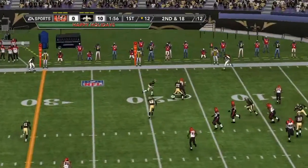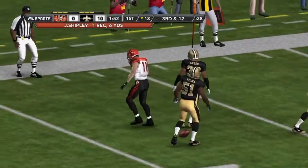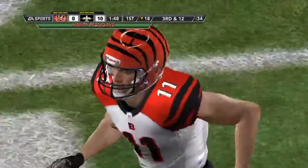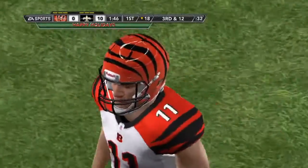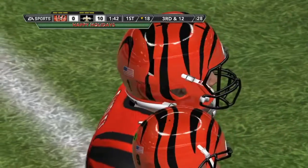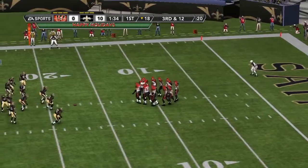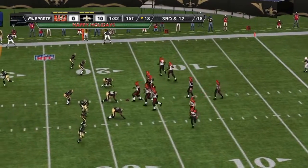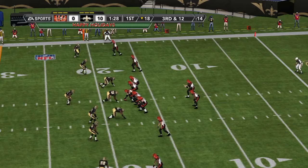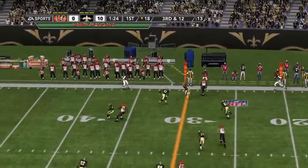Pass is short right side. Shipley caught that one for a gain of 6. Third down, 12 yards to the 1st. Ball on the 18-yard line. He's going to his right. Throws.